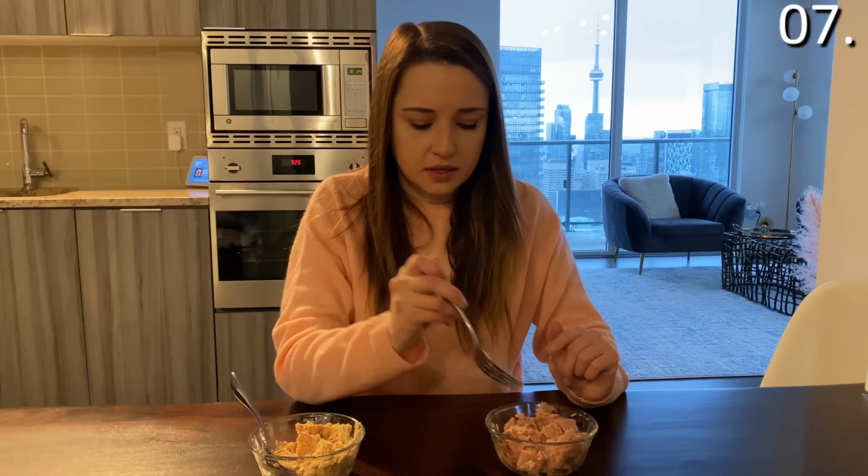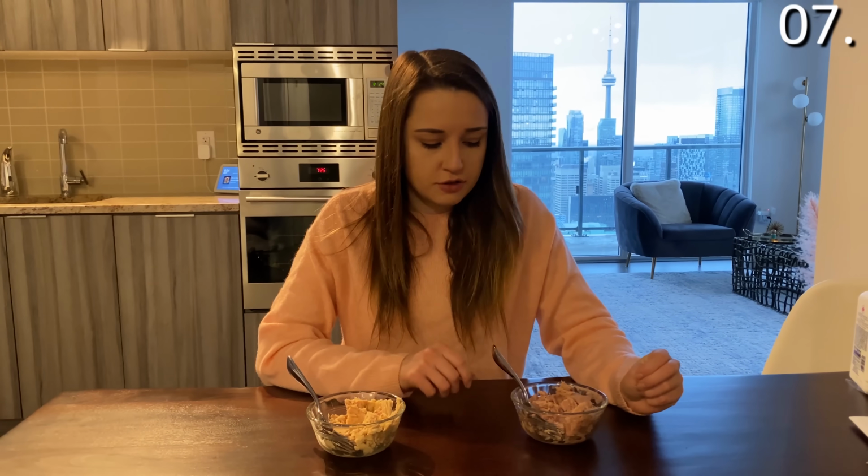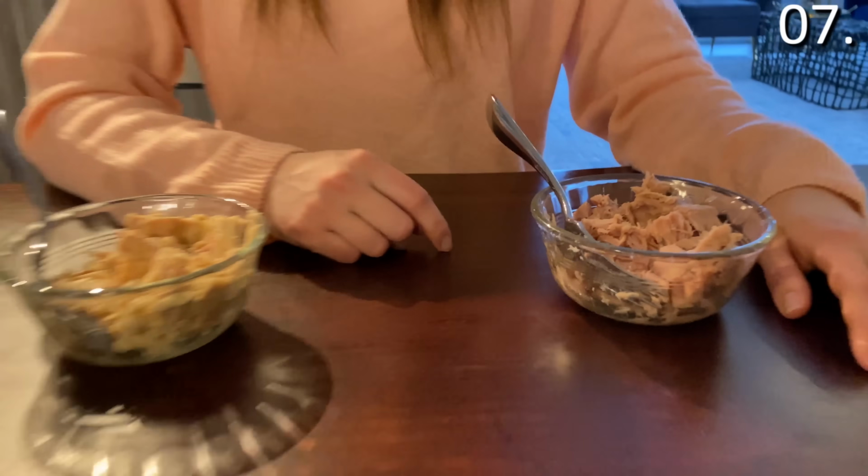This one's not as salty and it tastes a little bit meatier, so you have more substance to what you're eating. Between the two, I have to pick this one. Kirkland. Is that? Yep, that's the darker one.